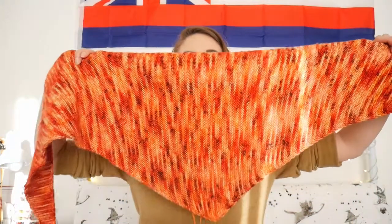The only thing I need to do is just weave in some of my ends. But here it is with the tassels attached. That's not a tassel, that's ends that need to be woven in. But let's put it on. It is getting a bit blown out from the lighting, but there we go. It's a nice cozy scarf. It has beautiful detailing.